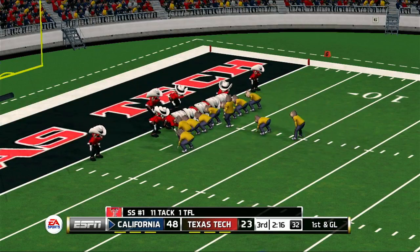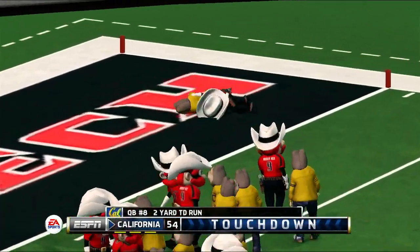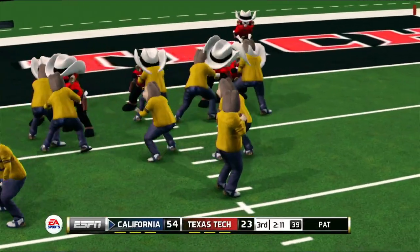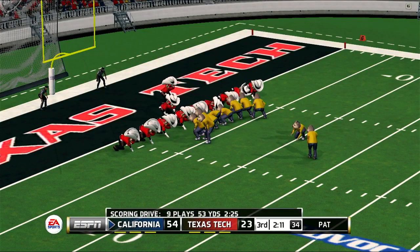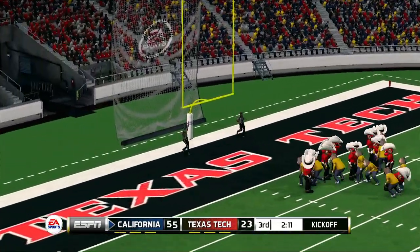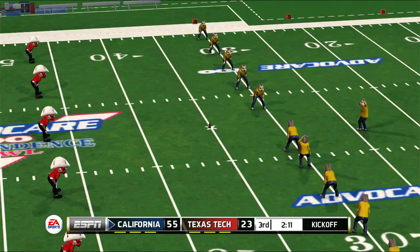It's power against power right now on the field. Both teams have their jumbo sets out there. He's on the run, heading for the corner. Keeps it, and he's got a touchdown. Great job of finding the space to run and just bursting in for six. And he hits the PAT. A nice 9-play, 55-yard drive, and a touchdown as a result. An amazing drive for this offense.